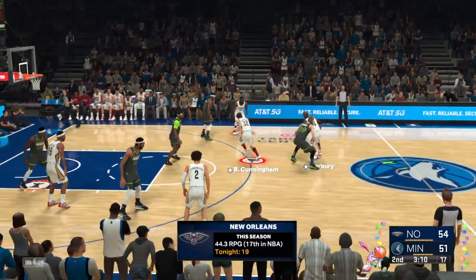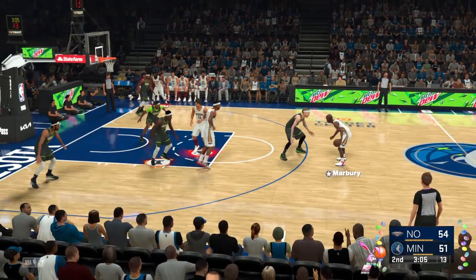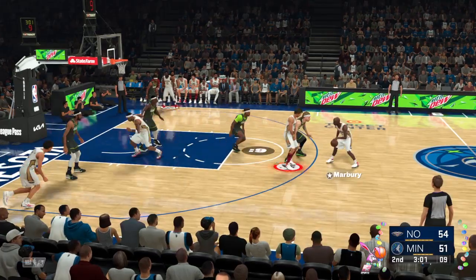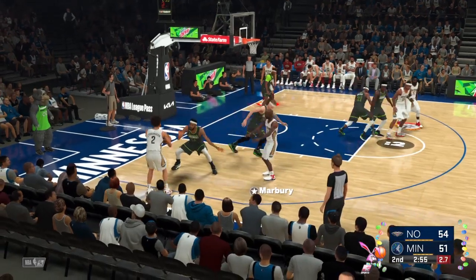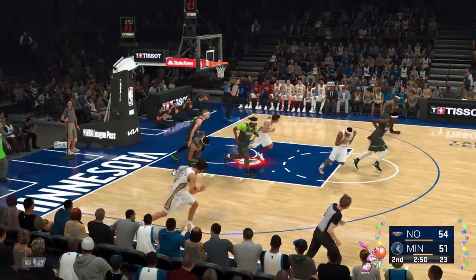Pass to Marbury. Outside Harden. Here's Marbury. Six to shoot. New Orleans needs to hurry. Late clock. Cunningham. No good. A bit long that time.